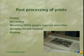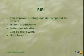I skip RIPs a little bit. They are dedicated applications which do nothing else than printing. In a productive environment, you have to have a RIP because otherwise you don't get the productivity. Multiple photos on one sheet and all different color managed and such. But also sometimes you get the optimal quality through RIPs.